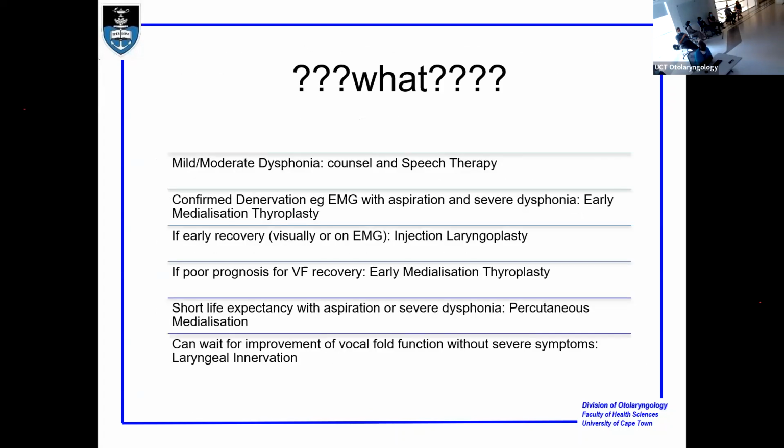So if you have all the skills, then the decision is, if a patient presents to you with unilateral vocal cord palsy, what procedure are you going to do? Are you going to do injection laryngoplasty? What we look at are the patient characteristics, the comorbidities, and the patient expectations. Are they getting aspiration? So which one are you going to choose?